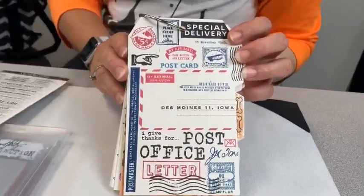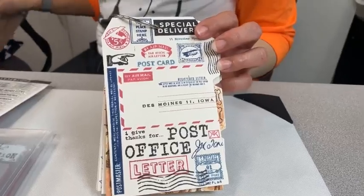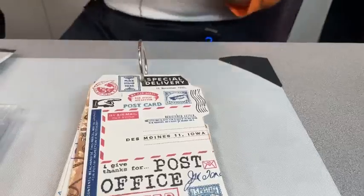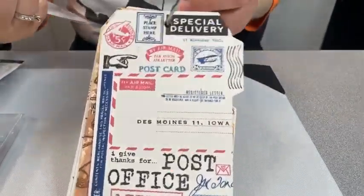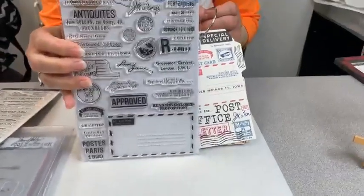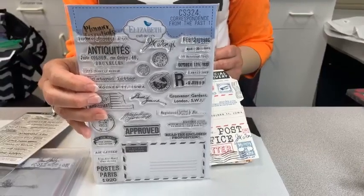Oh, does anyone recognize these stamps? So this is all stamping. Well, that reminds me that the new Elizabeth Crafts, is that what it is? They're all back in stock. So they came back in, you guys. Remember, I told you that I bought it. Correspondence from the Past one. I love stamp things. And so it's back in stock.